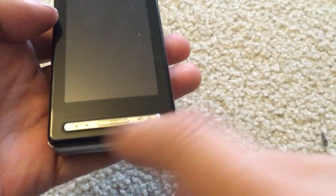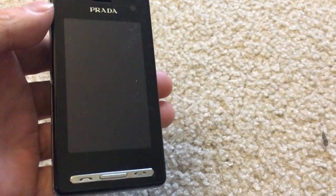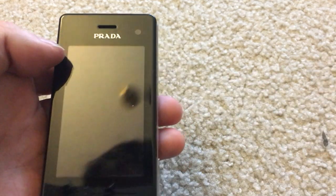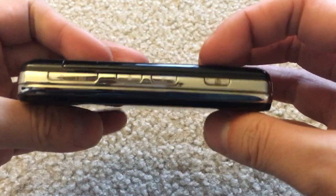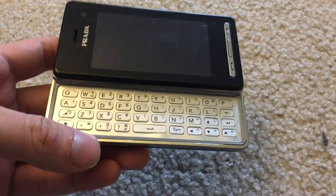It has the hang-up, call buttons, and menu button, and a front-facing webcam. That's how you know we're in the modern age now. There were no selfies before the iPhone came out. Did you know that? Alright. And it has a slide-up QWERTY keyboard when you need it. Always nice to have, you know.